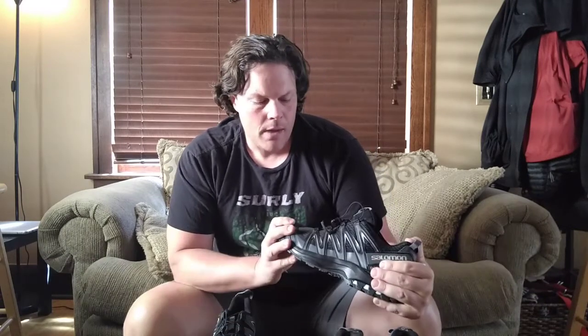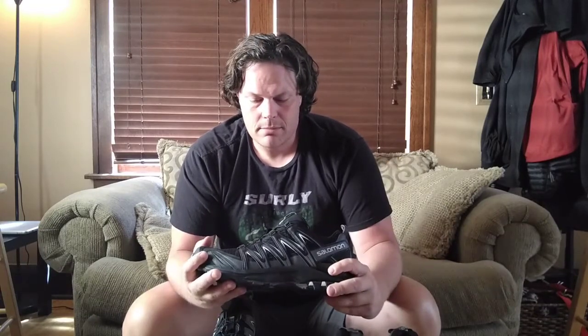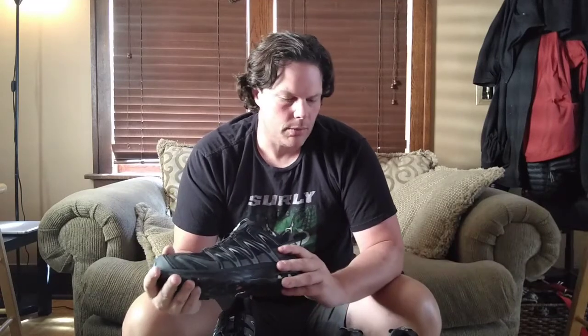Given a little mesh here, they breathe really well. They're cool when they need to be cool, and like I said, you can just dry them out as you walk. So this is my shoe. This has been my shoe since the early 2000s at least. I don't know exactly when I got my first pair, but it was before 2005, I think, for sure. And they were a great shoe. I've loved them, and I haven't stopped buying them to replace the old ones that I had.